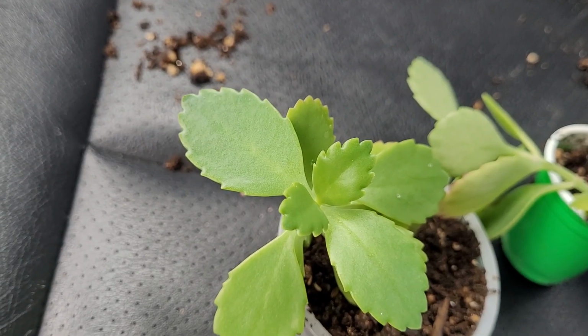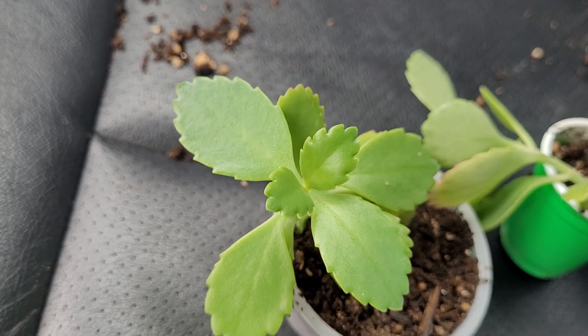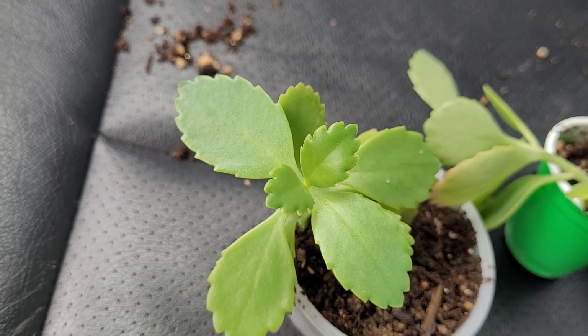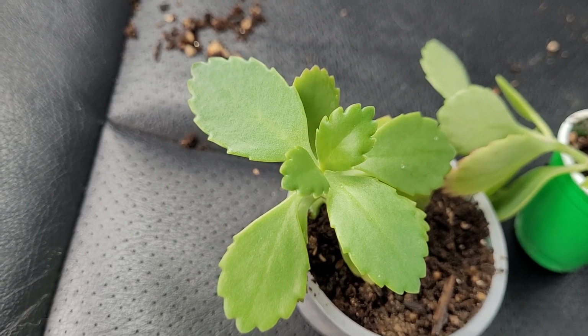Oh no, we had a whoopsie. Driving over, they fell over. They didn't wear their seatbelt. I wanted to show you guys though. See all those little leaf margins?